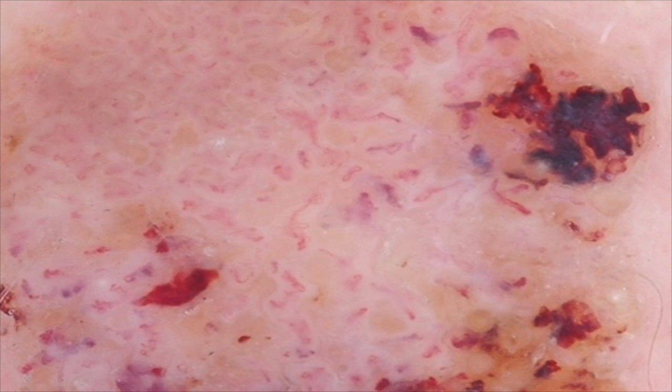And because of that, when you get an irritated seborrheic keratosis, I will often biopsy them, not only to give the patient relief, but also to make sure that I'm not missing a squamous cell carcinoma, right? So the hairpin vessels cannot differentiate between a squamous cell carcinoma and a seborrheic keratosis. You need other features present to be able to do that.